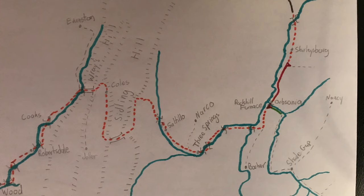Taking a look at this map, elegantly drawn by a world-famous artist, you'll see the full 33 miles of track that make up this line. All this came into existence because of the iron-making industry in the vicinity of the twin boroughs of Orbisonia and Rockhill, sometimes called Rockhill Furnace, for the Juniata Iron Furnace that was opened in town in 1876.